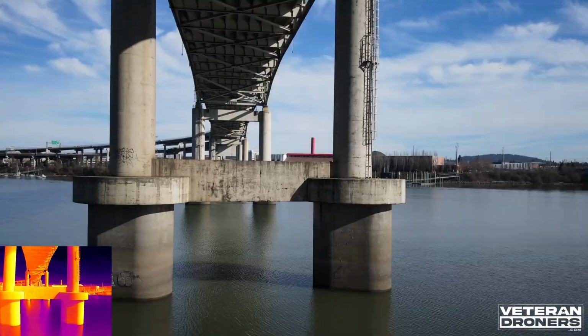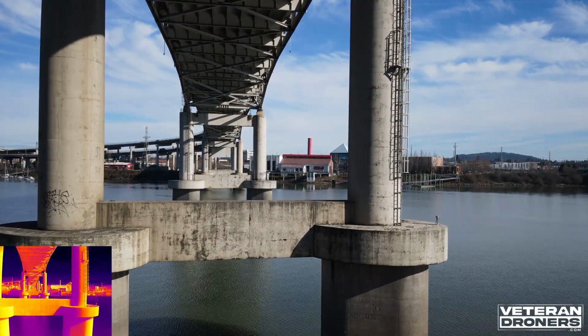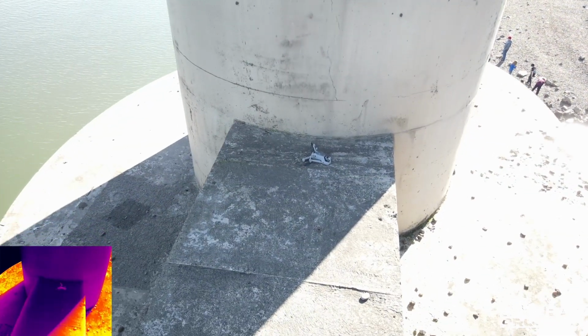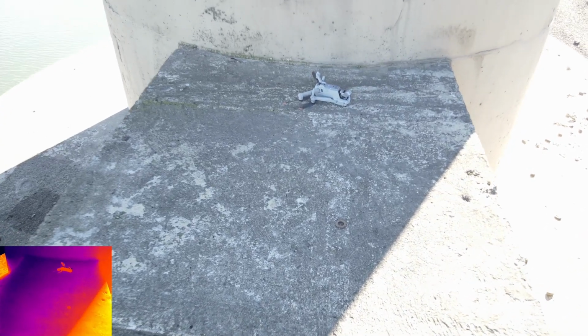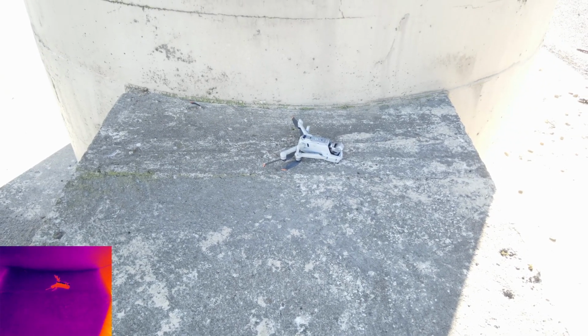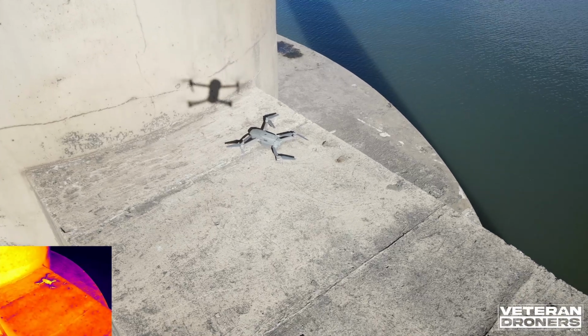So this would be the second attempt. Well, actually, no, this is actually just the review of the area, making sure that I knew where his drone was, what position it was in. So this one was actually pretty difficult because it's so close to the wall, and two of the arms are folded up, so that's one less thing for me to latch onto.